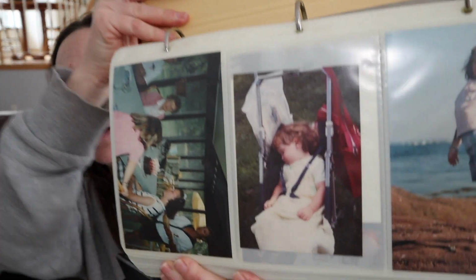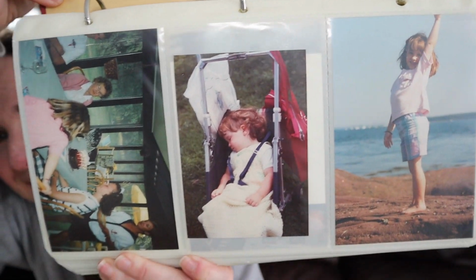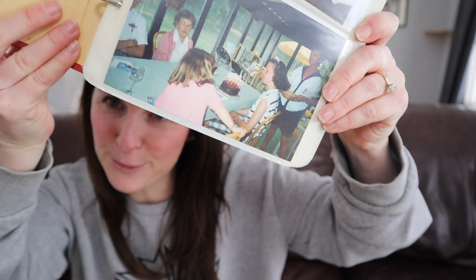If you're thinking, holy cow, I have 20 albums, just start with small, bite-sized goals. Maybe it's putting them into categories. Maybe it's putting them into albums. This is me when I was little. I think that was my sister's birthday. Maybe you have 6 albums and you think, you know what, this seems overkill. I want to bring them down to 2 albums or 4 albums.